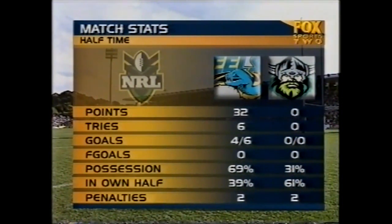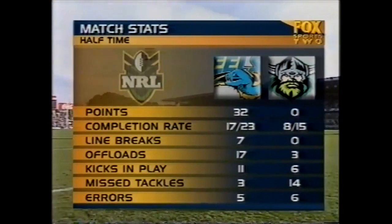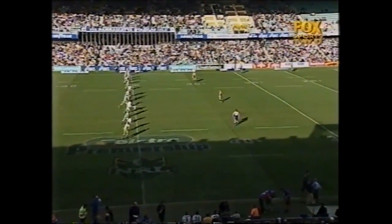And they're also giving Jason Taylor that opportunity to become the highest point scorer in the game. But the completion rates there, Mark, 17 for 23, not too bad. They did make a couple of sloppy mistakes there towards the end of that first half. 8 for 15, that's basically 50% possession rate. That's pretty poor. Line breaks, it goes to Eels. All the accolades, offloads, 17 to 3. That's unbelievable. Missed tackles, 14 to the Raiders, only 3 to the Eels.